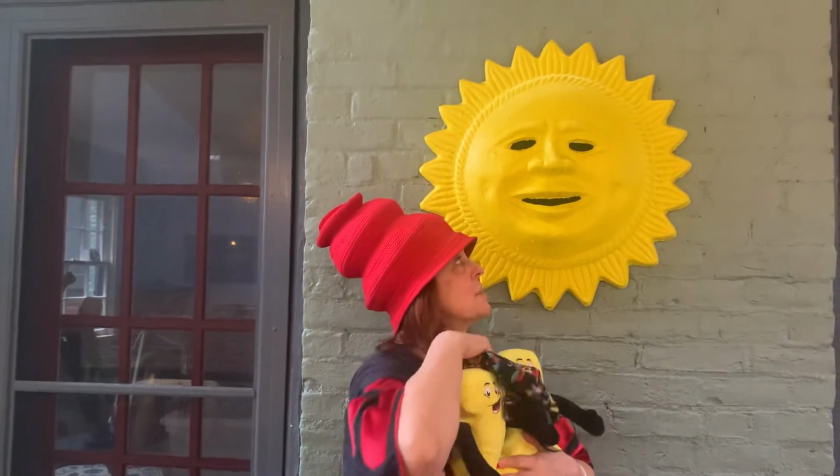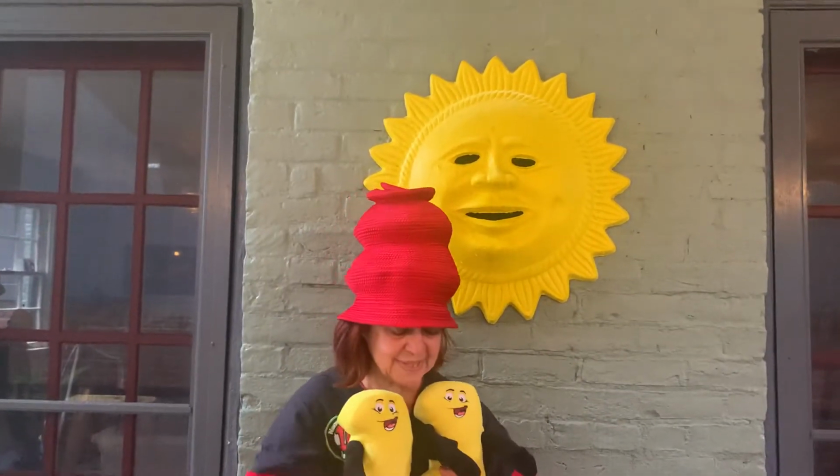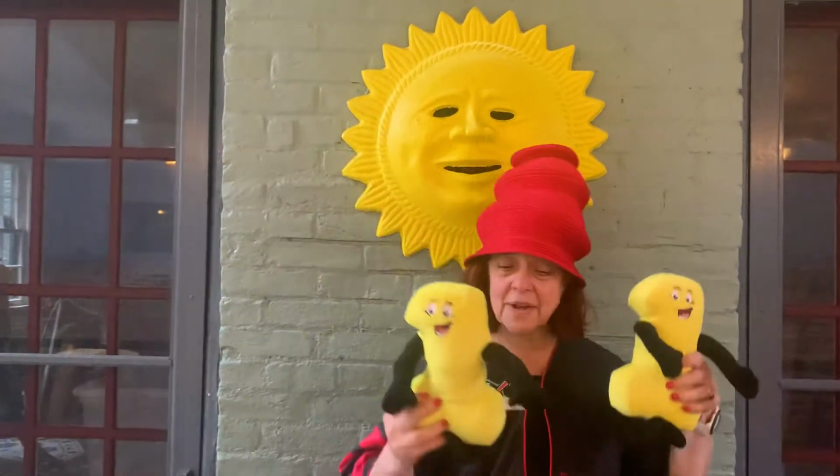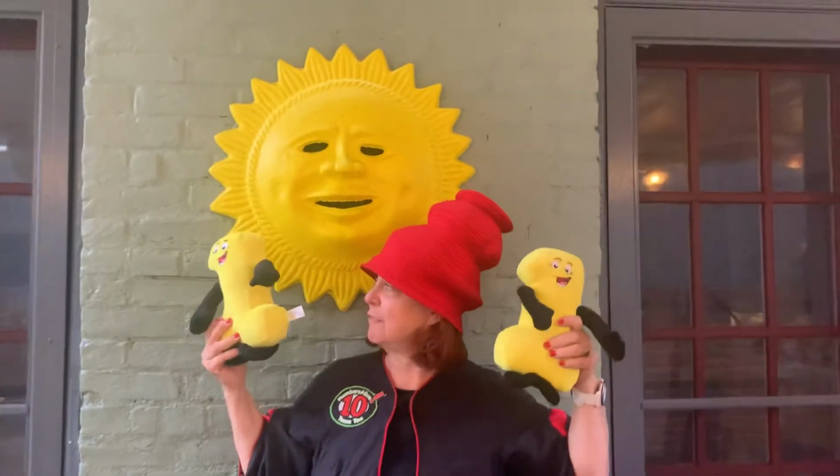All right, guys, have you both got them? And they want it to be under the sun because that's their color. They love the color of the sun that got painted this summer. See the beautiful yellows? Since both of them are yellow.